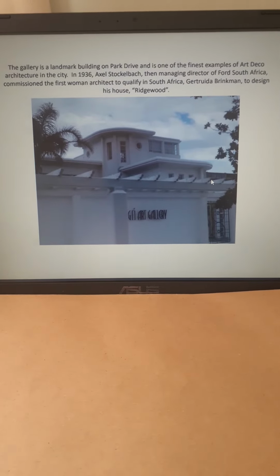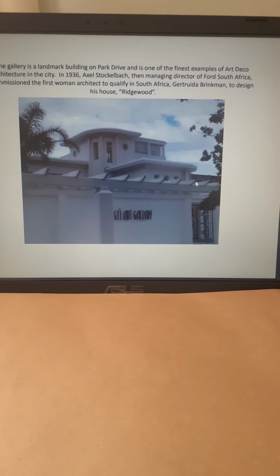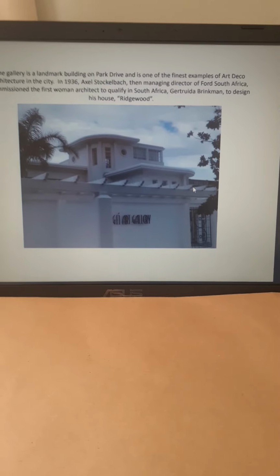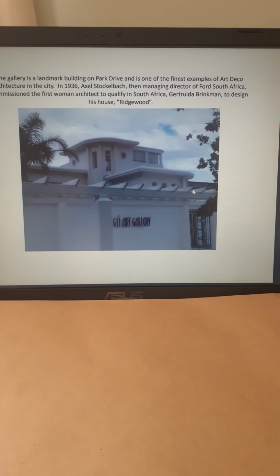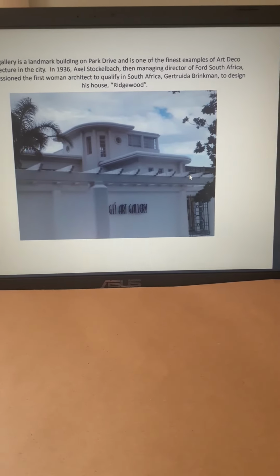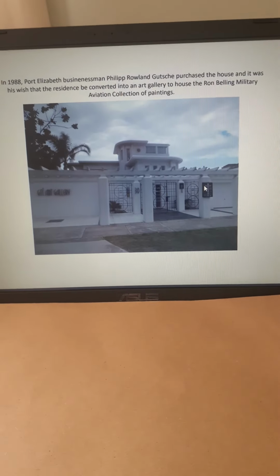One of the finest examples of Art Deco architecture in the city. In 1936, Axel Stockelbach, then managing director of Ford, South Africa, which had opened in Port Elizabeth about 10 years earlier, commissioned the first woman architect in the country to qualify in South Africa, Gertrude Brinkmann, to design this house, Ridgewood. So unfortunately, the Gucci family took it over.